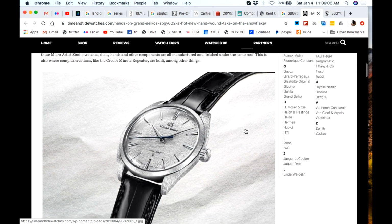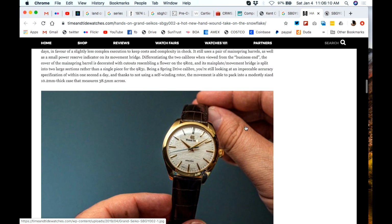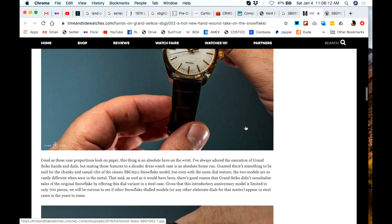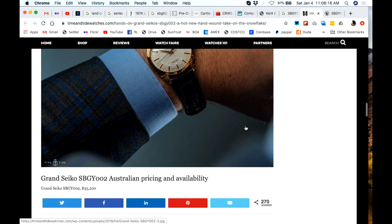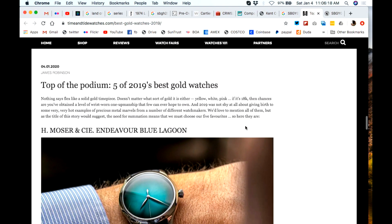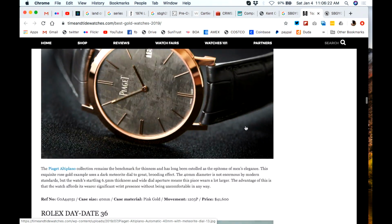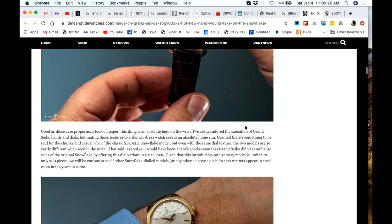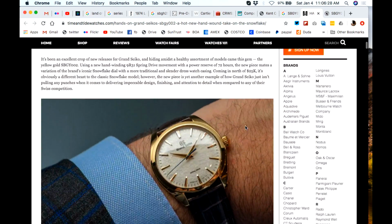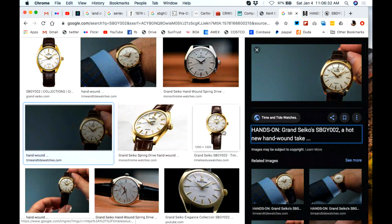Then there's the platinum version, and there's another look at the gold version. There's another look on wrist. I do like the case design. Nice shape to it. It's 10 mils thick. I guess they're comparing it to some other watches here. I guess that's all we had for that watch up at the top. But it's about 10 mils thick.